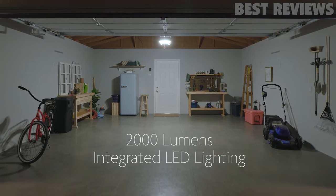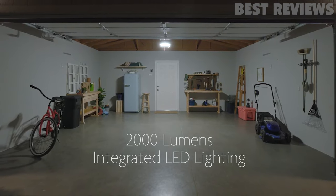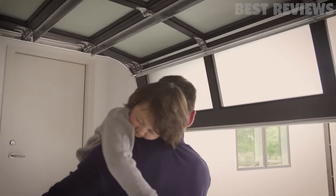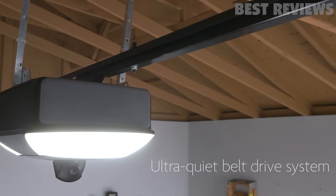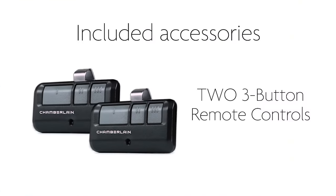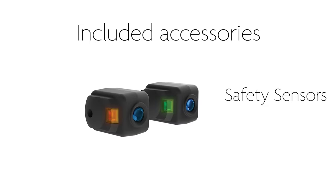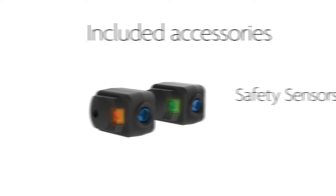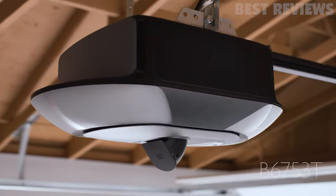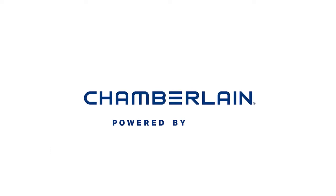Never change a light bulb again with integrated LED lighting that brightens up the garage for reliable, long-lasting light when you need it. For peace and quiet, the ultra-strong belt drive system is virtually silent and vibration-free. The B6753T comes with convenient accessories right in the box. Make your garage work for you with the B6753T. From Chamberlain, powered by MyQ.